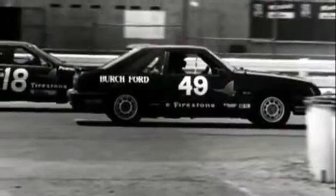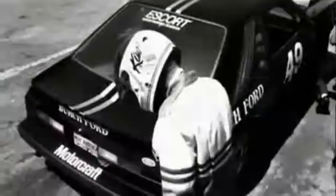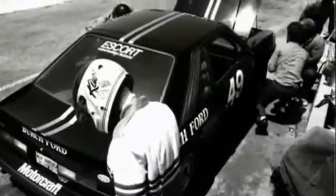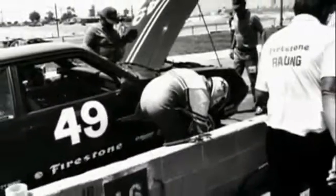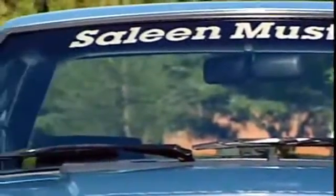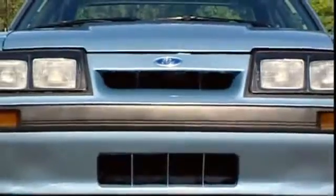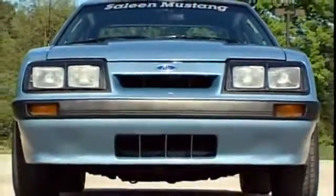But by 1983, racing had taught Steve Saleen two things. One, it cost a fortune. And two, he could build a better car than he was currently driving. So in 1984, Saleen Autosport was formed. And like Carroll Shelby nearly 20 years earlier, the car he would build would be based on the Mustang.